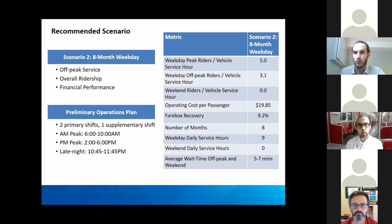And just very quickly, GRT has taken this a step further. So from our work where we left off, they've begun to refine the operations plan. So in the bottom left corner here, they've started to think about, beyond the fact that there's going to be roughly 9 hours of service a day for this pilot, how are you going to divvy that up throughout the day? So the service has been designed around 2 primary shifts covering the AM peak period and the PM peak period. And those times have been designed to maximize when demand is highest, given the characteristics of the school and the meatpacking plant and other major trip generators in the area.